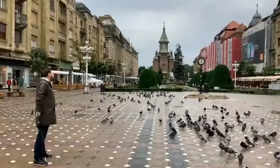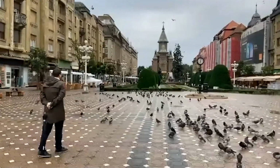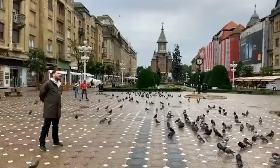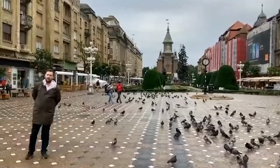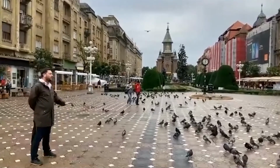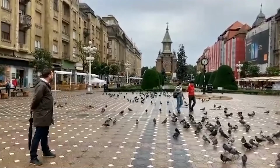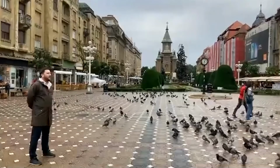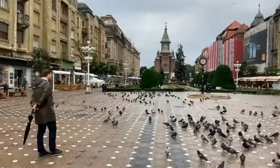It is the public space that was devised at the turn of the 19th century, between 1900 and 1915, 16, I would say. So right before the First World War. It was designed as the main city square. All the buildings here are not older than 100 years because of this.